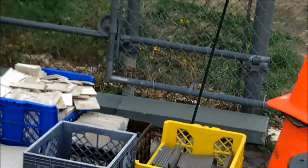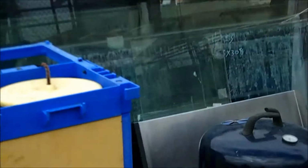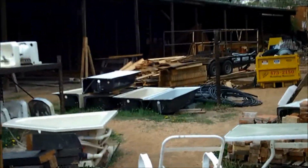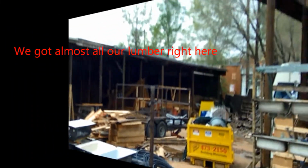So there they have lots of lumber here, a tile, and as you can see, lots of windows and glass and different parts. The lumber is over here where we got a lot of that. They're working on some plywood for us.